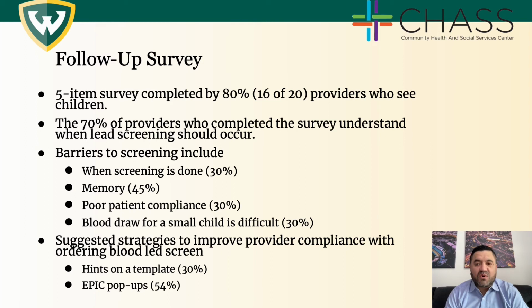In order to better explore additional physician barriers and help better inform next intervention steps, we did conduct a small brief survey. This was a 5-item survey. It was completed by 80% of our providers who saw children at CHAS. 70% of the providers knew when lead screening should occur, but commonly reported barriers to acting on that knowledge included when screening is done, memory, poor patient compliance, and blood draw for a small child is difficult because they have small veins. Suggested strategies to improve provider compliance with ordering blood lead screen: 30% of providers believe that hints on the templates when they write notes would be beneficial, and then 54% believe that an Epic pop-up would be beneficial.